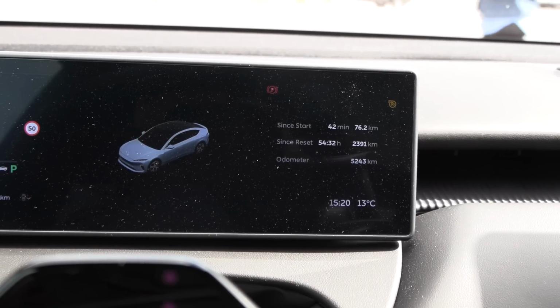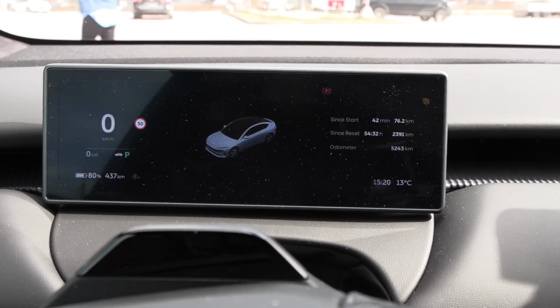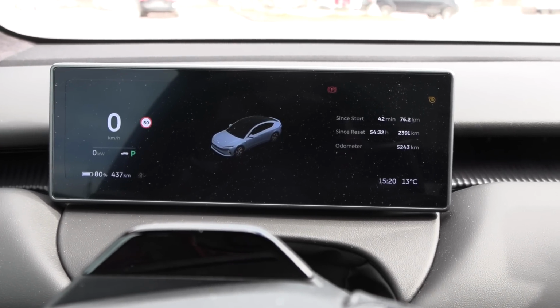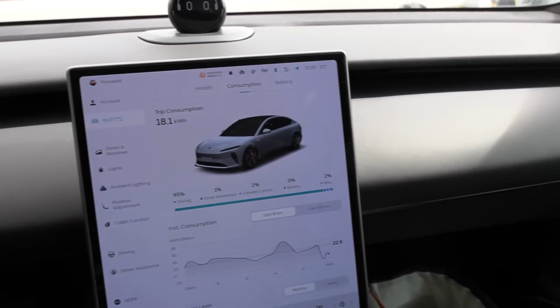Wow, that is a lot more than Model 3. Model 3 at these weather conditions would consume around 170 to 180 watt hour per kilometer. Okay, let's try to do the 90 test then.